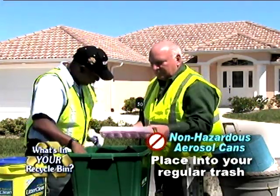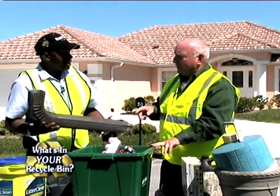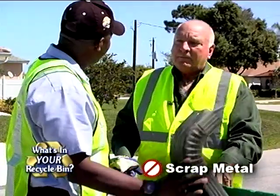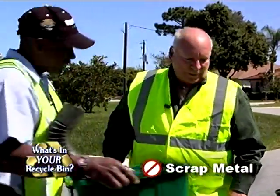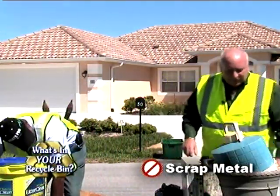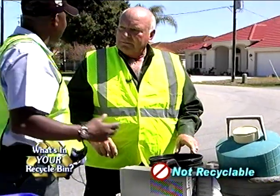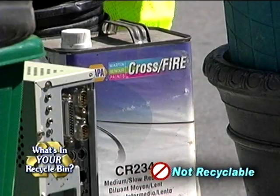We also have our scrap metal. Any kind of scrap metal, pieces of tin, other than steel cans, are not recyclable items. Now this is a lot of products that we do find in our recycle bins where people think it's recyclable, but it doesn't fit the program here.